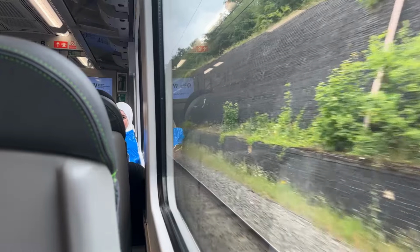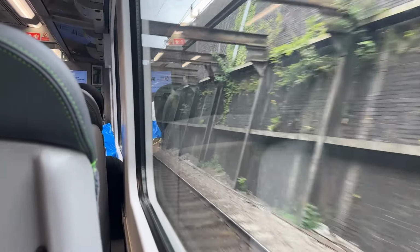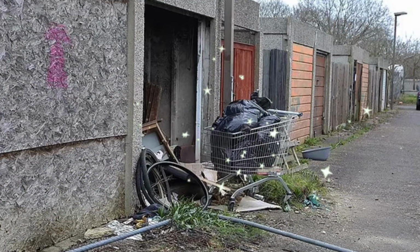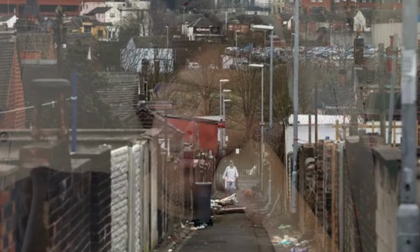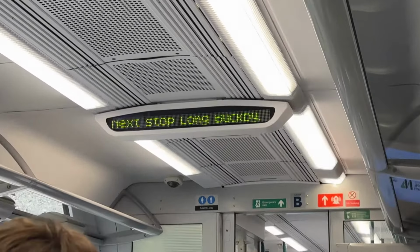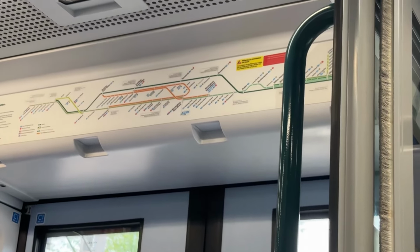On the journey up, you can also enjoy the wonderful sights of the towns Watford Junction, Milton Keynes Central, Northampton, Coventry, and finally there's a dot matrix display and an onboard map to show you where you are and where you're going.